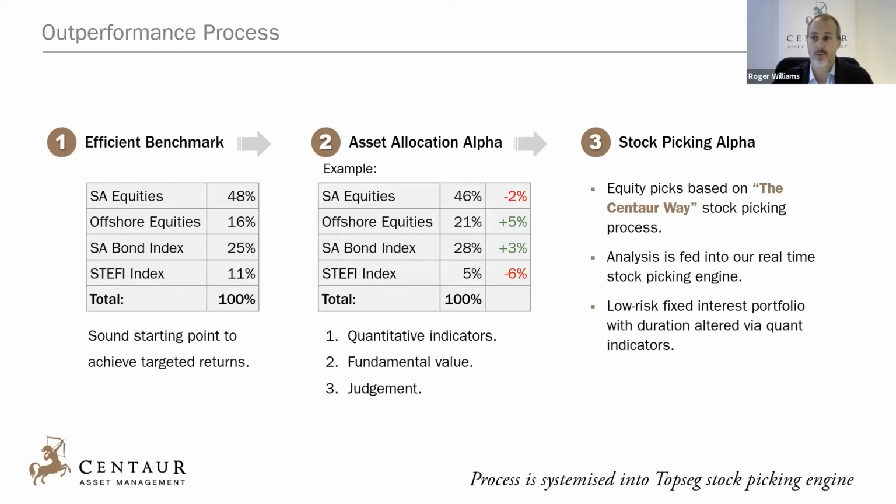First, we set up an efficient benchmark. So this is the starting point, how we allocate cash across our fund. Then we look for asset allocation alpha. So we look at three key indicators. We look at quantitative indicators, so these are long-term macro indicators. We also look at fundamental value. And then we also add our judgment into this. So we think on asset allocation alpha, we can add 1 to 2% additional alpha over and above our benchmark.